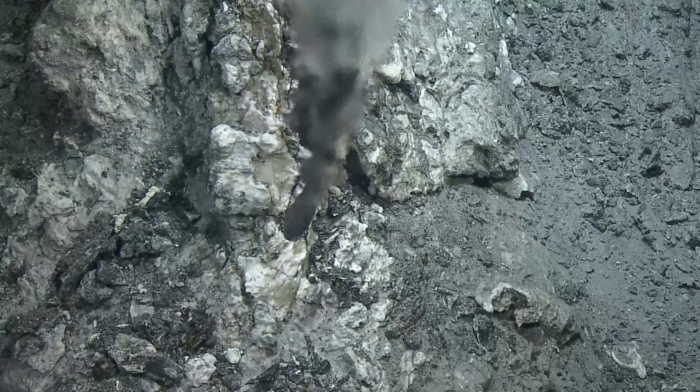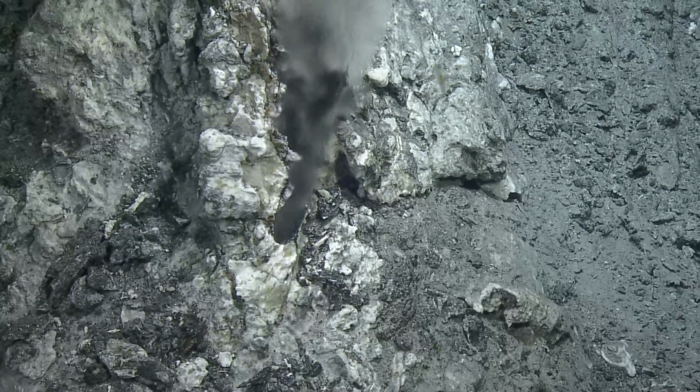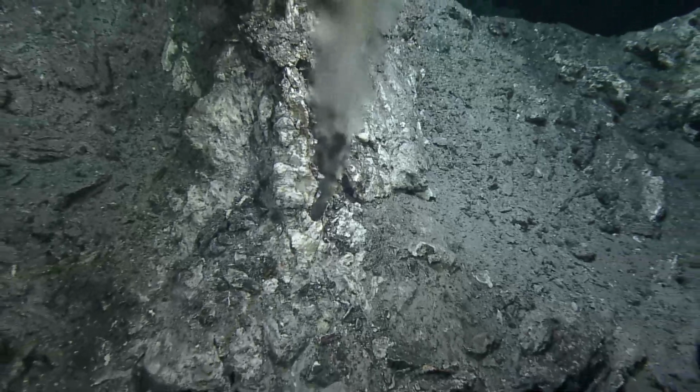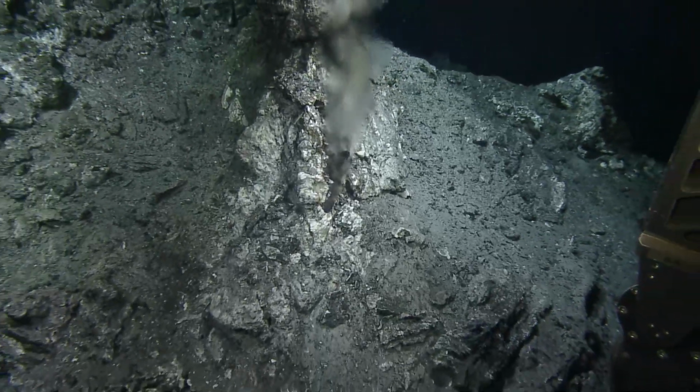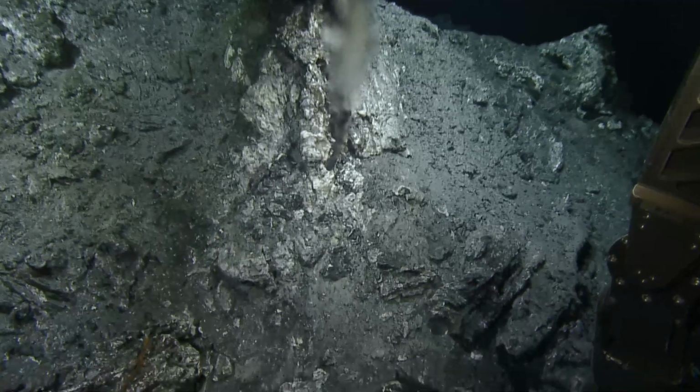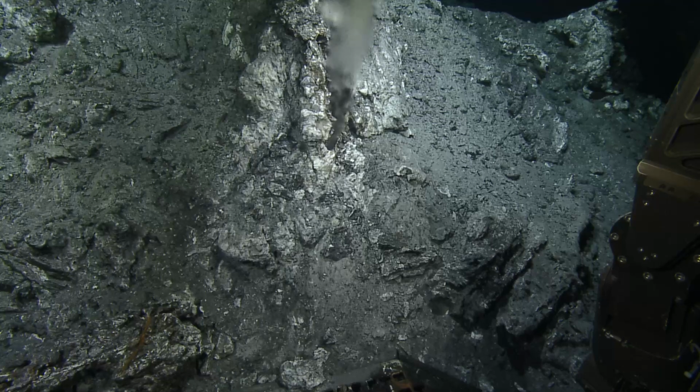All right, are the arms stowed? Go wide video? Yes. So we want to drift away here as carefully as possible. And then once you're clear and happy, we'll plot a course to the southeast.